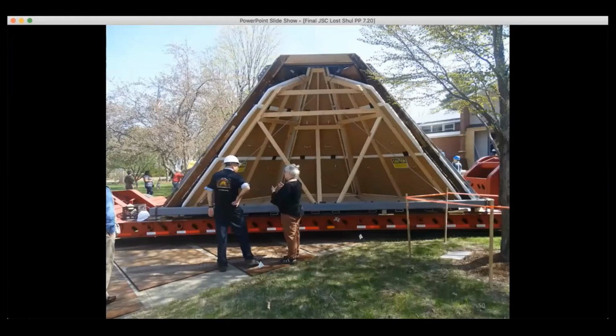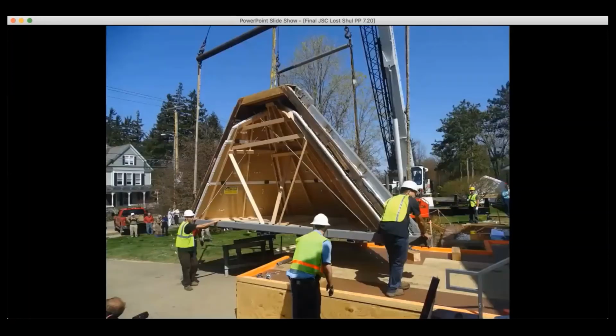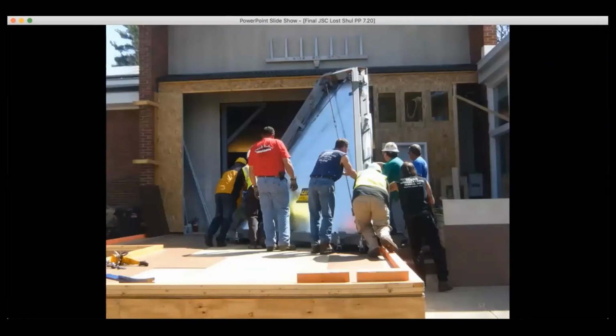Steel plates covered the concrete walkway to protect it from cracking under the weight of the truck and mural. Lifting harness was reattached and the mural was lifted from the truck and moved to the platform.